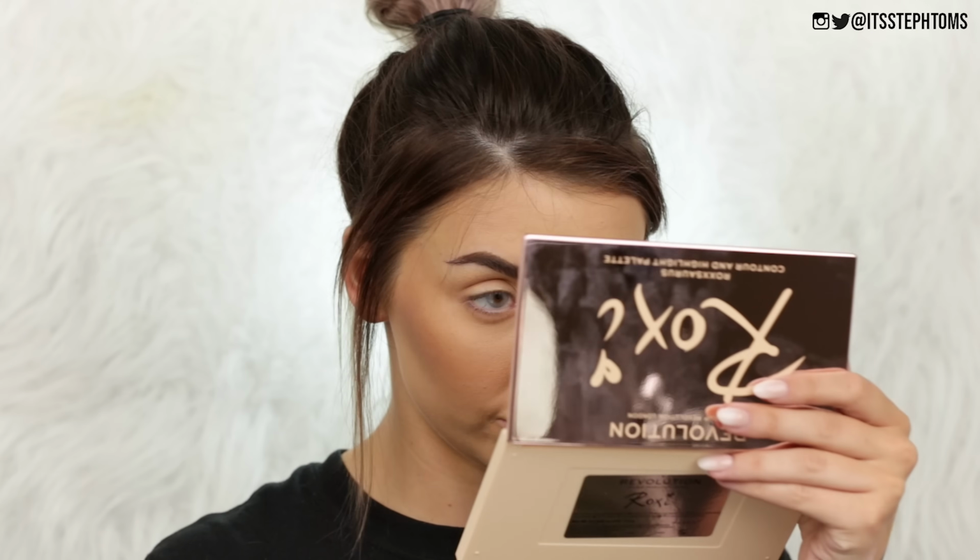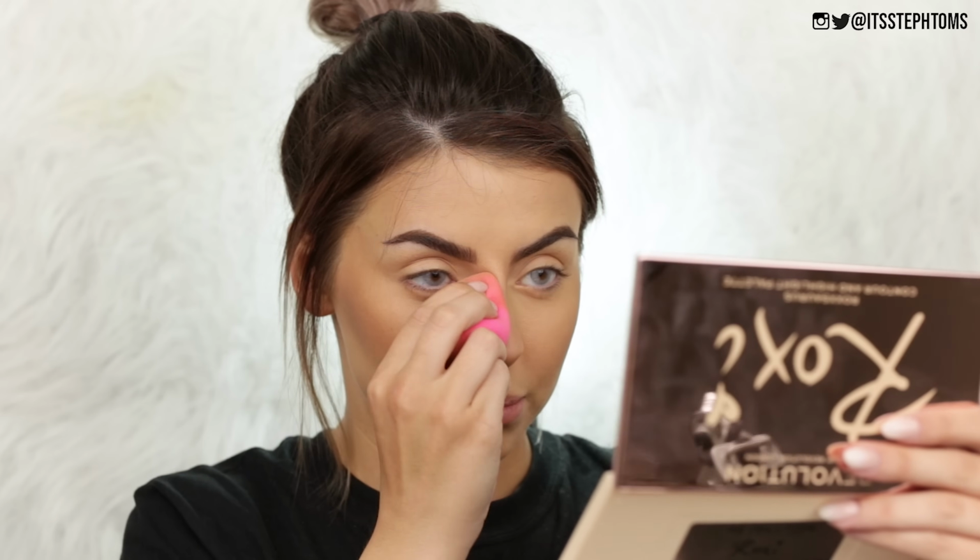I feel like I did just go in a little bit too strong on that side. I feel like it looks a touch muddy, but that's just down to too much contour, not necessarily the product itself. Nose contour looks pretty good. I feel like I maybe need to blot it down a little bit, and I feel like it'll stand out a bit more once I've actually got highlighter on.